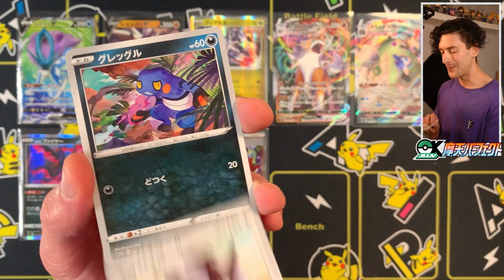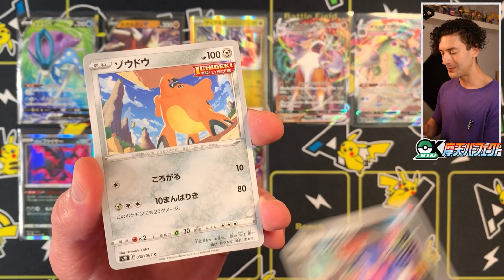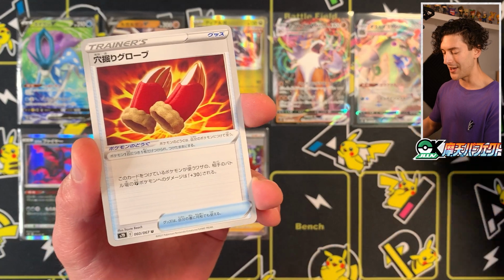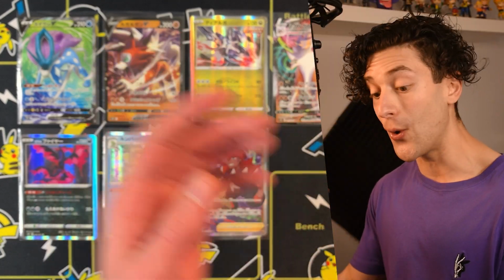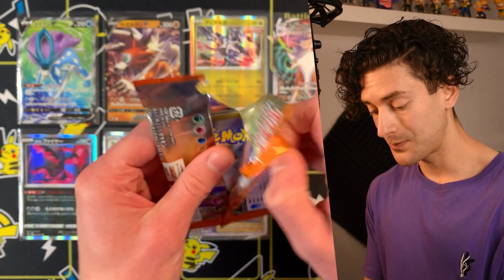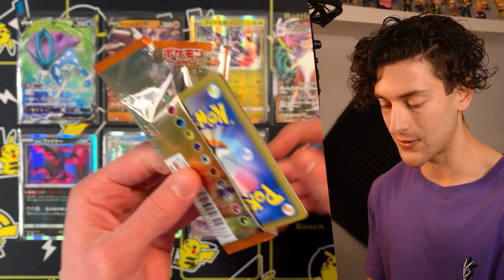We got Bayuru, Gureguru, Zodo, Dokuragu, and behind that we got Anahori Grabu. I don't even know what I was talking about. I actually have completely forgotten what I was talking about. Literally two packs ago, I have no idea what I was talking about. What was I talking about?